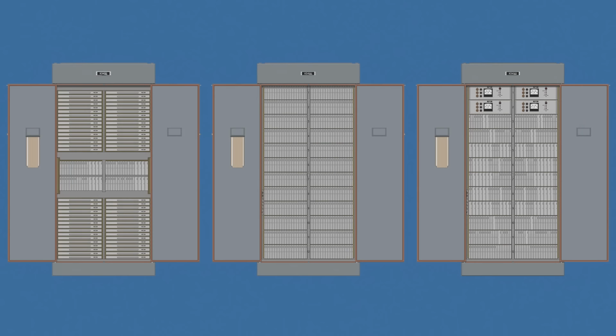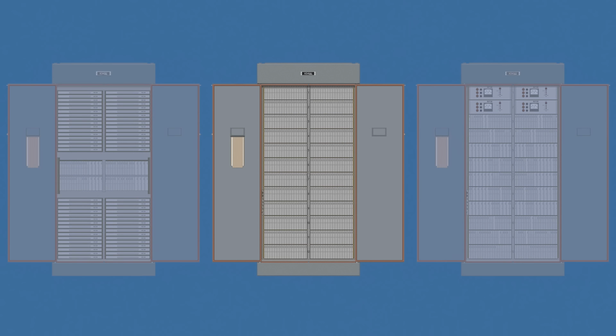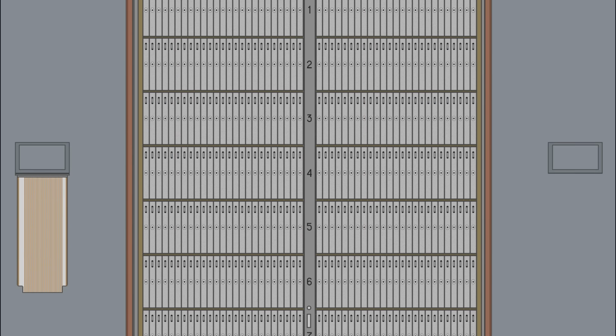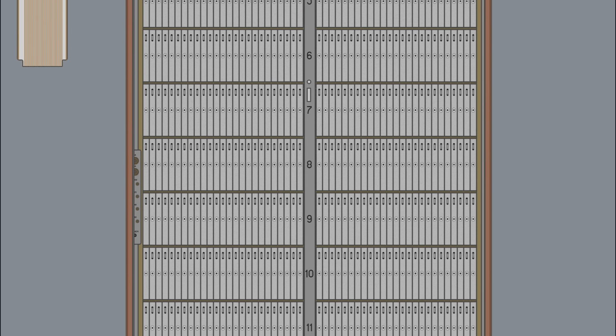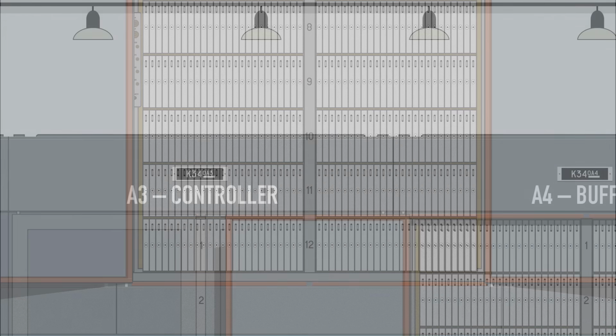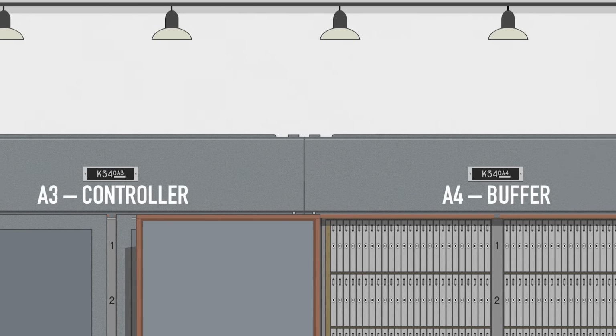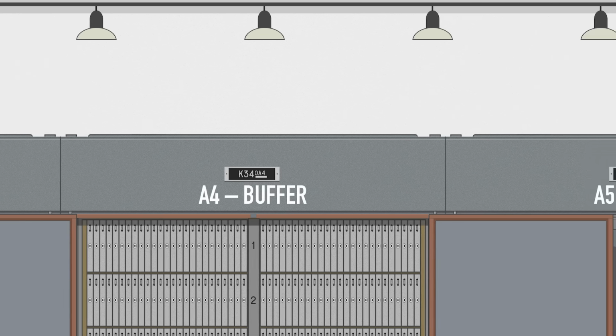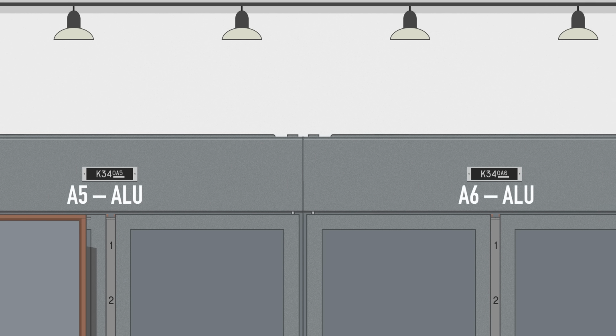There were 3 types of racks used, and the first was the data processing rack. There were 4 of them in each machine, forming what we would now call a processor. Inside were 12 rows containing a total of 600 cells. Rack A3 controlled the whole computer system. A4 served as a high-speed processor buffer for 16 45-bit words. And racks A5 and A6 were the arithmetic logic units that handled Residue Classes System calculations.